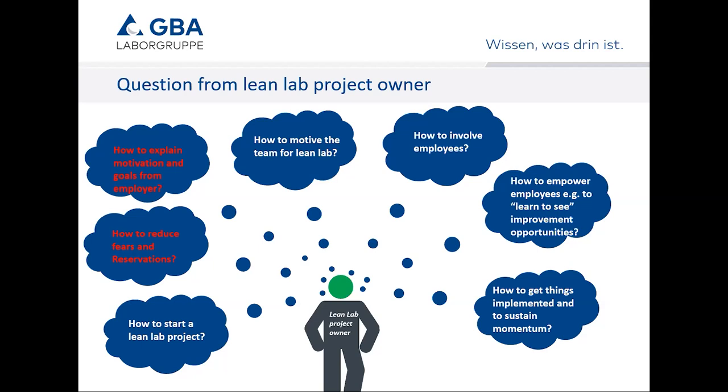So I came to the next question: how to explain motivation and goals from the employer. The motivation of the employer should be explained before starting. The client must transparently explain what goals he wants to achieve with this project. Lean Lab is primarily about increasing the effectiveness of the skilled workforce in order to compensate for the existing shortage of skilled workers. At the moment, we have very big problems finding new employees, especially well-educated employees. So we have to reduce the non-skilled work of our educated employees, so they have more quality time to process more quality work for us.